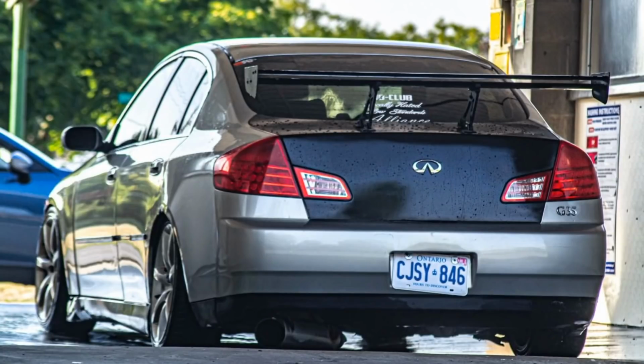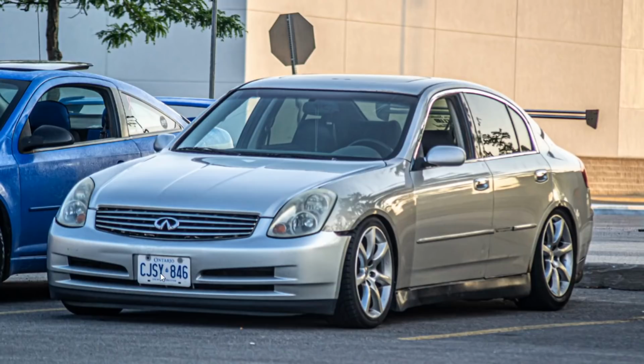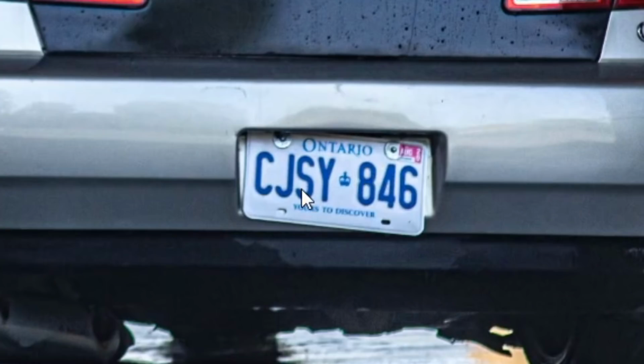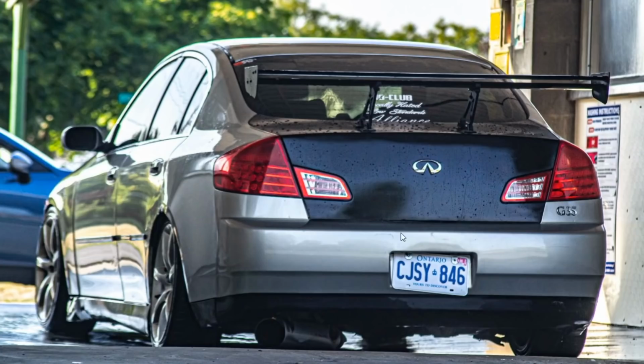Do we take this and pray that the next car is even worse, or do we skip this and pray that the next car is even better? Quite the predicament. I don't think I can ever just agree to take a double-decker wing on a car. I don't think I could. And if you can't even bolt on your license plate straight, I don't really expect much quality on this car if you can't even do that.